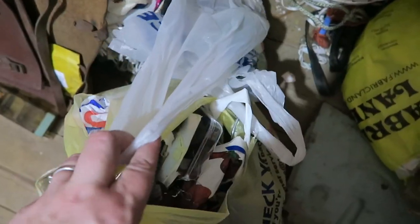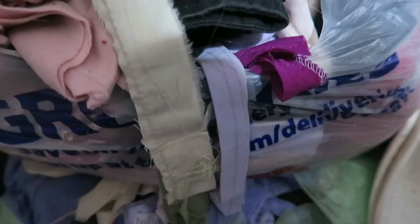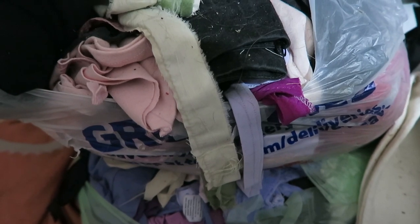We have a carrier bag and a bit I'm gonna take outside and get out the way, plus some cardboard for recycling. And over here we've got three carrier bags full of fabric scraps that are no use for anything. So these will be put into old pillowcases and used as insulation in our loft.